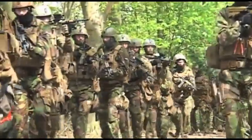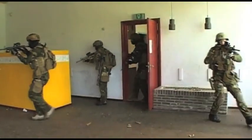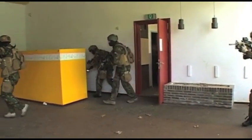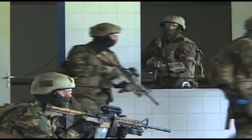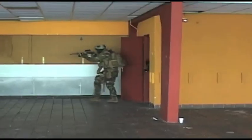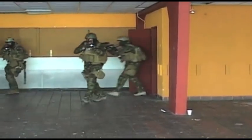We are actually specialized as a CT unit operating in hostile environment. These are the main focus from the CT operations. It's simulating situations all over the place. It can be either in the Netherlands, but also in hostile environment.